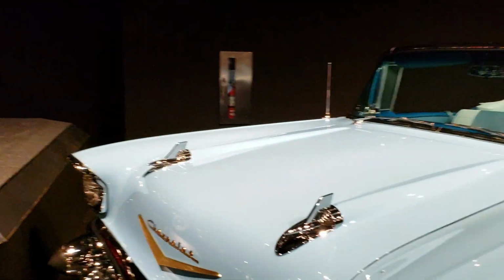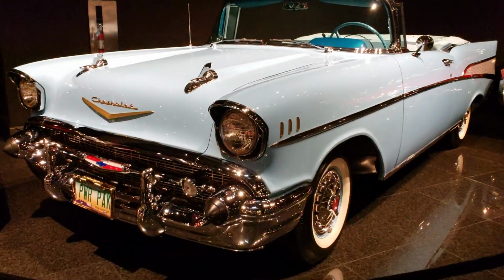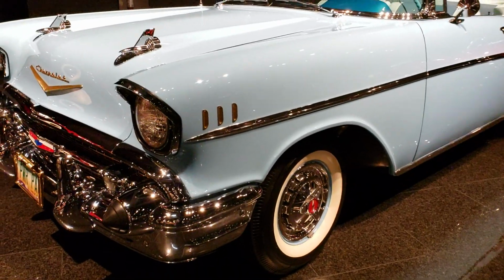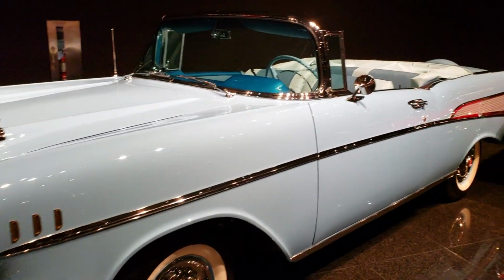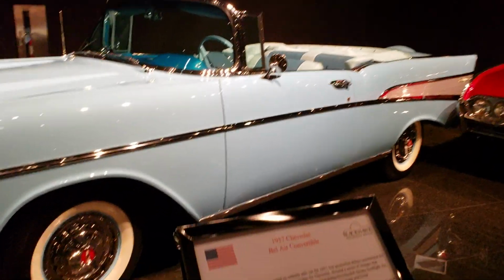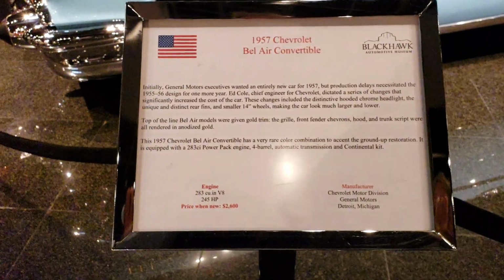And we drop down into a '57 Chevrolet. Power package out of Arizona. Wide whites, hubcaps, spinners. Turquoise blue interior, white end caps. '57.